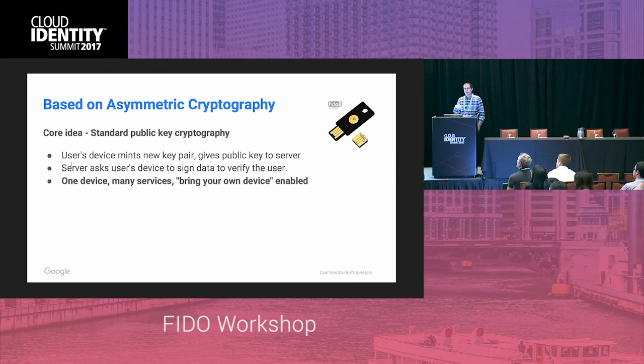But basically, the reason why we say it's privacy preserving is that each time you go to a separate relying party, we mint a new key pair and give the user the public key to store. And then, of course, that server provides the key handle to the device, which allows us to derive the private key and verify the signature via the challenge response mechanism that Derek talked about.